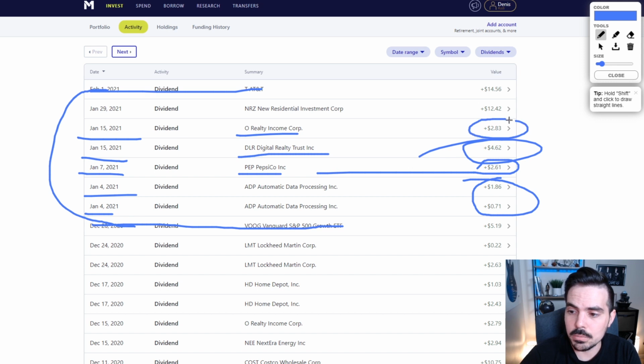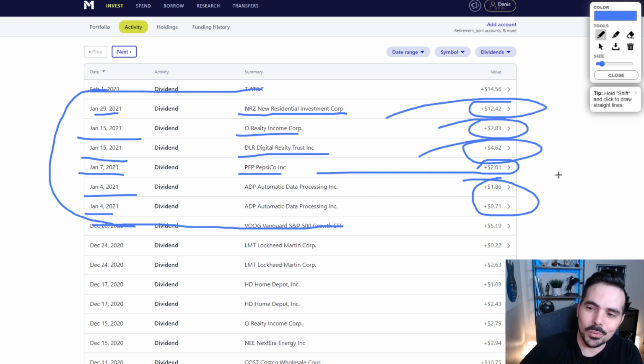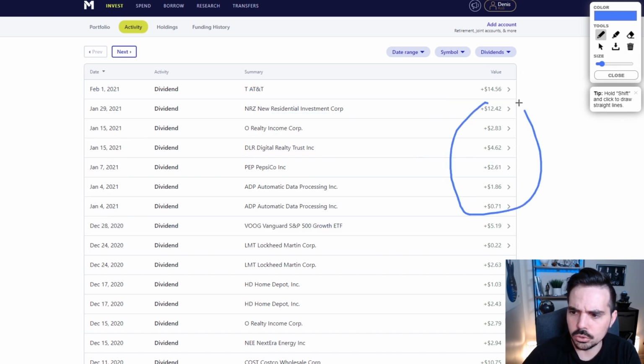So the next one on here is Realty Income. This is my only monthly paying dividend, and that is $2.83. And then on the 29th of January, I got NRZ. Shout out to NRZ holders right there. I got a whopping $12.42. So I'm really excited about all of this together. This all in total came out to $25.05 is what I made for the month.